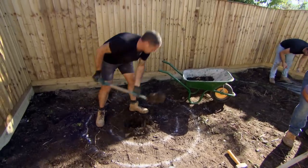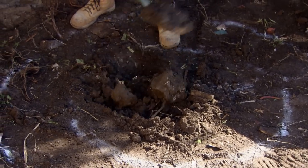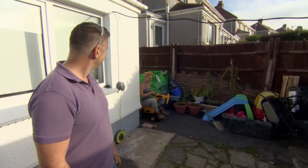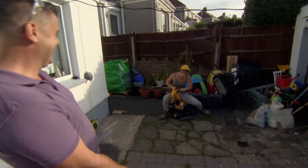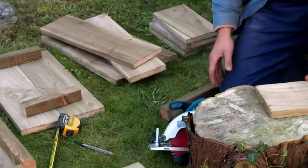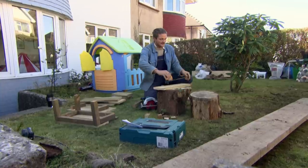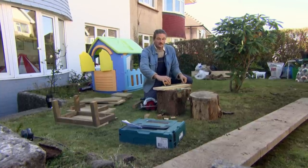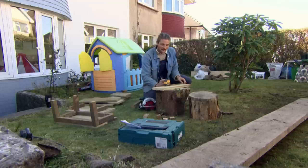Whilst the landscapers make a start digging out the water feature... Come on, guys, bring the digger in. David's first job is to make a wormery. Now, a wormery is quite simply a container in which you've got worms which break down organic matter to create a lovely, rich and fertile compost.